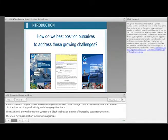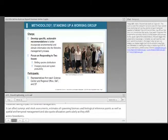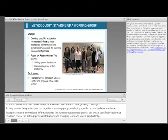So this leads us to then ask, how do we best position ourselves to address these growing challenges? And to help answer that question, we put together a working group charged with developing specific actionable recommendations to better incorporate environmental and climate information into the fisheries management process. And we were specifically looking at two main issues, the shifting species distributions and changing stock and ecosystem productivity. The work group was comprised of representatives from each of the science centers. We also have members from regional offices, Office of Science and Technology, and the Office of Sustainable Fisheries.